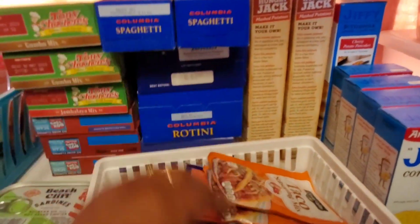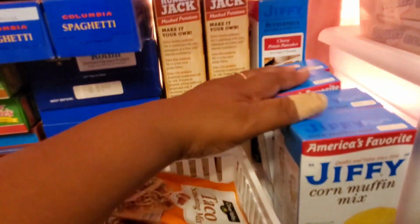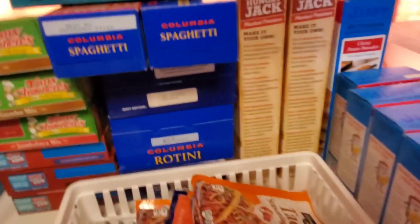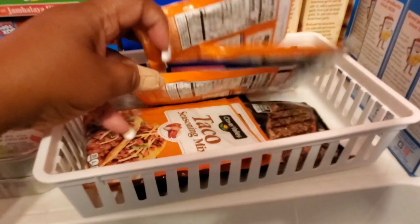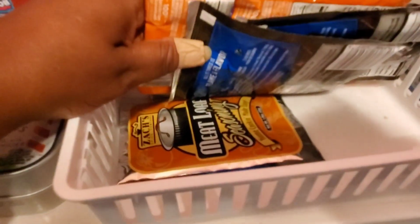And then I have mashed potatoes right next to it and some cornbread. And we do eat cornbread a lot in my house. So as soon as I stock it up, it seems like I have to go to the store and buy more. So I am going to be really, really filling up on that on my next haul. Here I just have a couple of taco seasonings, marinades, and one meatloaf mix at the bottom. Because like I said, I make everything from homemade.